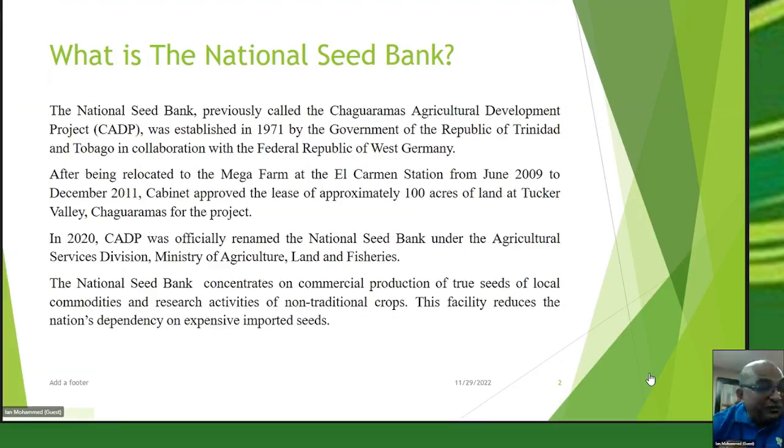We have a cold storage where we keep all the seeds that are produced. We have a reserve for disaster mitigation, in the event that any material is lost, like through the flooding we're seeing now. Farmers who need startup material are things that we get involved in as a station. Let me move on to the next slide.